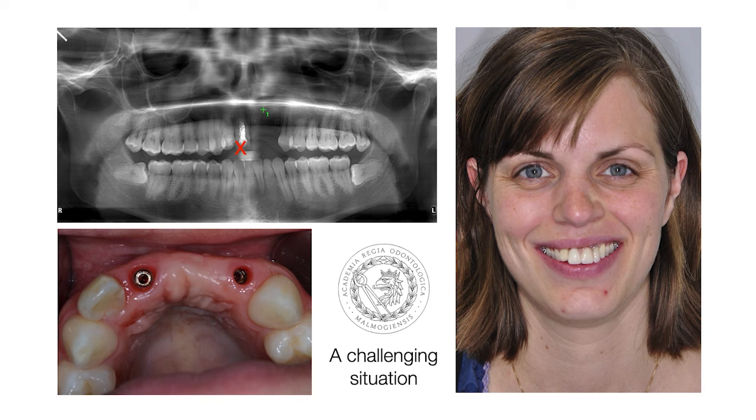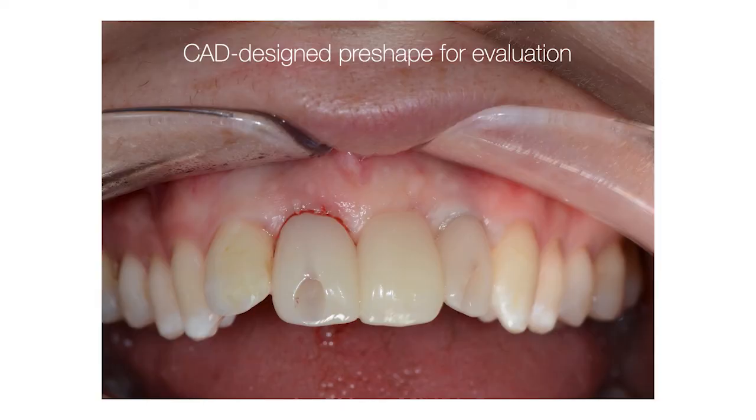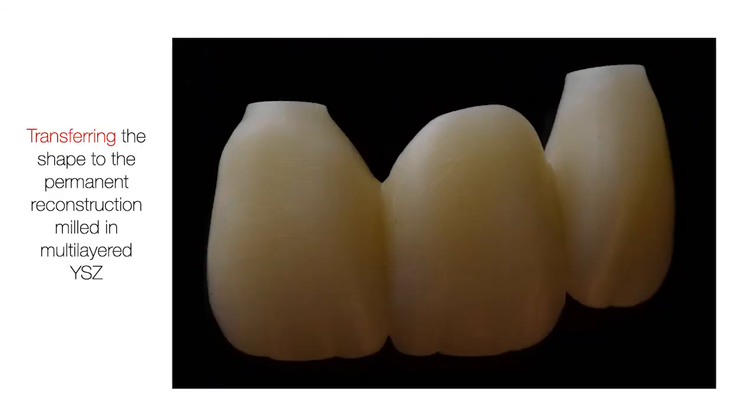I will end up with showing a couple of cases, and this is a young girl that was treated a couple of years ago, and this is of course an aesthetic case, so it's a challenging situation to find a material that is suitable for this patient. In this case, we used a CAD-designed preshape for evaluation of the aesthetics, and the CAD-designed preshape should be identical in shape to the permanent reconstruction to allow for evaluation of the preshape. When you're satisfied with the shape, then you can continue to make the permanent reconstruction, to transfer the shape to the permanent reconstruction. And in this case, it's a reconstruction that is milled in a multi-layered zirconium dioxide material.